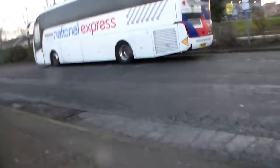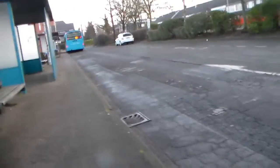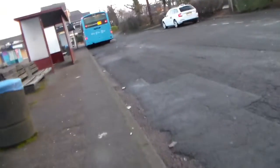Looks like one of the Pulsar 2s is on the 825 today. There's a National Express bus right there. Is that Travel Star? No, let's have a look. It usually is Travel Star, a 63 plate as well. Sounds like a Volvo on the 461. Oh, it's not a Pulsar 2, it's a Pulsar 1 on the 825. 7108. Actually, that's Go North East. That one. Here's 3731.